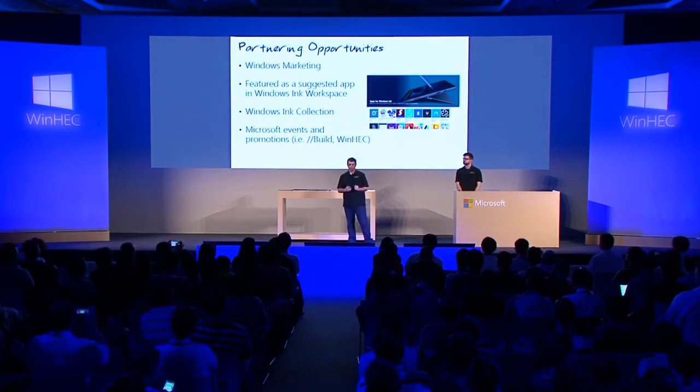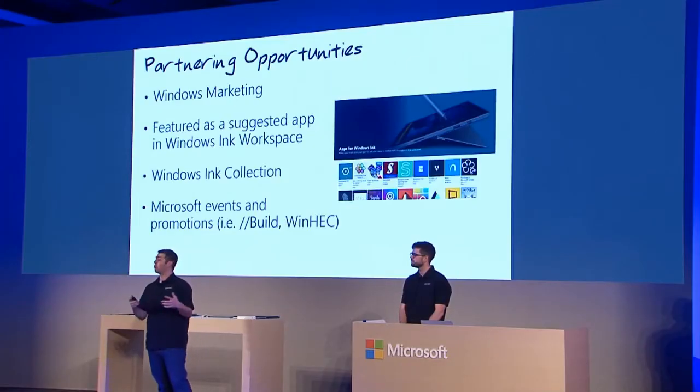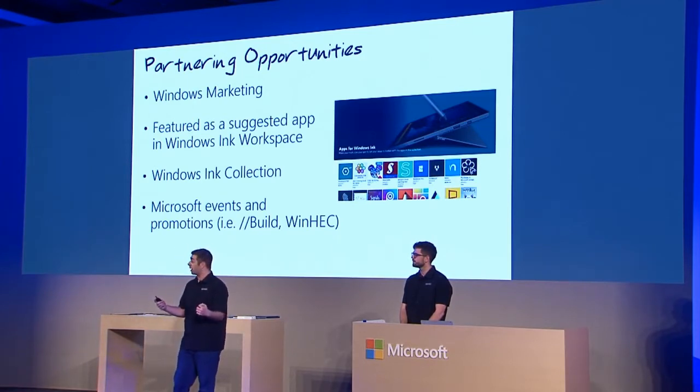We also have Microsoft events like this, where we actually bring our partners on stage. Build, WinHEC, and Computex are all the types of opportunities for us to partner together to promote our ecosystem of ink devices.